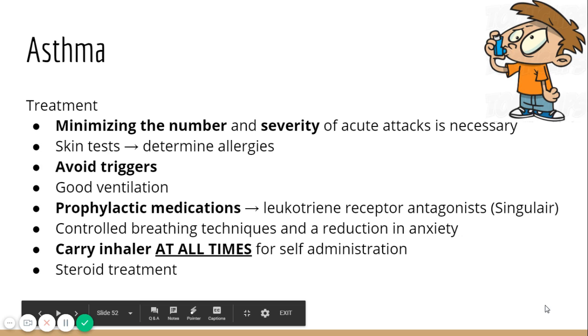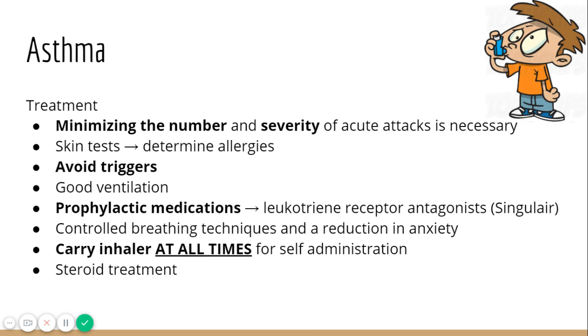We can do steroid treatment if the inflammation within the lungs is really bad. So taking things like prednisone is going to help keep that swelling down to a minimum as well.